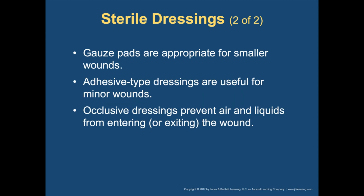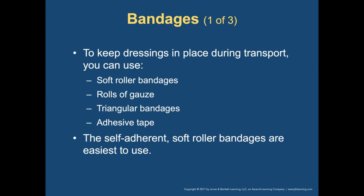Sterile dressings, gauze pads are appropriate for smaller wounds. Sometimes it may take 10 or 12 of them. Doesn't really matter. Got to control the bleeding. If that's what you got to do, you got to cover them up, keep them covered, and open that whole entire box in the back of that truck. Occlusive dressings prevent air and liquid from entering or exiting the wound. So let's keep that nasty stuff, and they can keep it. I don't want it either.